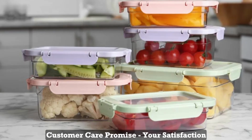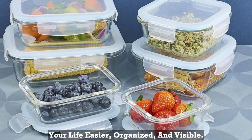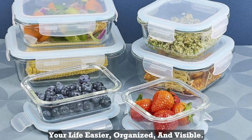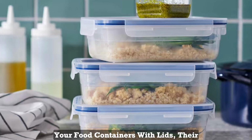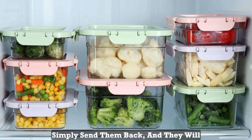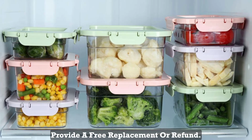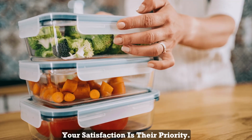Customer care promise, your satisfaction guaranteed. HoleviFO takes pride in making your life easier, organized, and visible. If, for any reason, you don't love your food containers with lids, their customer care team is ready to assist. Simply send them back, and they will provide a free replacement or refund. Your satisfaction is their priority.